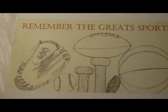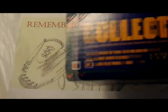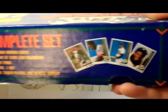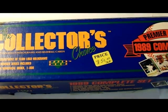All right, so this next item is, as anyone can refer to, the most coveted set from our childhood. And once I show it to you, you will know exactly what I'm talking about. It is the 1989 Upper Deck complete set with the Griffey, of course. See the Griffey rookie right there? Now, the story behind this, you can see the price tag on it.